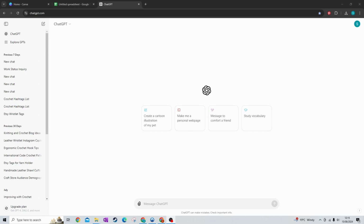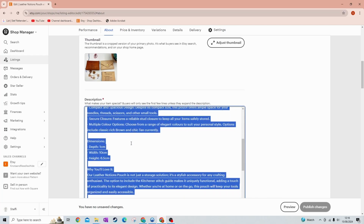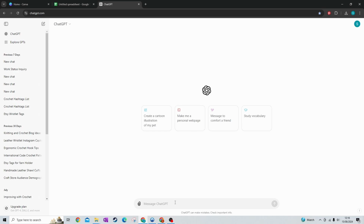Now, I will preface this that you do need Canva Pro, you need access to some sort of Sheets or Excel, and ChatGPT, and your product description. So I show you my product here. This is my Notions pouch. Very pretty, very practical, yada yada, and this is my description, and I've just copied and pasted the whole thing. So first step is we're going to go to your ChatGPT. Now, let's go with 10. So give me 10 Pinterest titles and descriptions for the following product description.